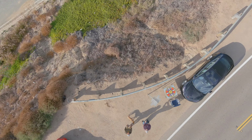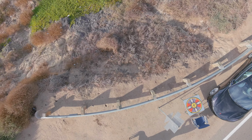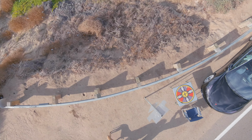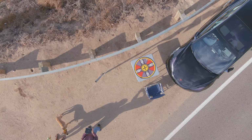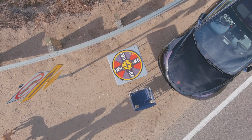There's Ivan and his little puppy. Well-behaved dog. By the way, Ivan said he was surfing at Black's yesterday. It was about 4 to 5. And so that confirmed that size.